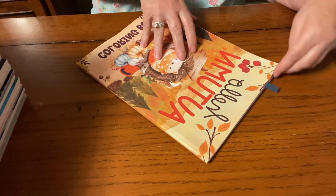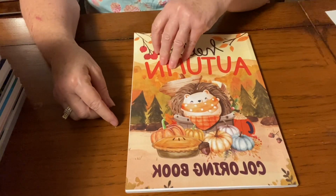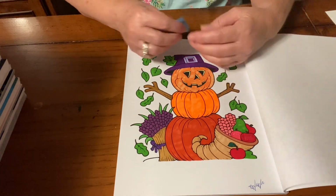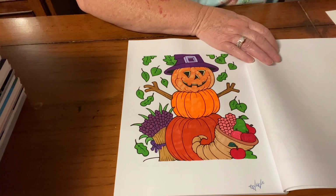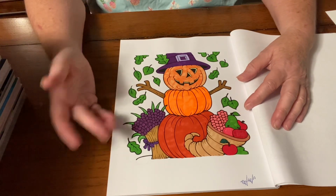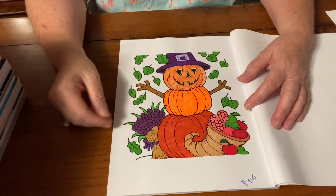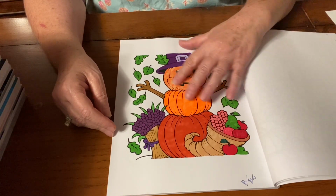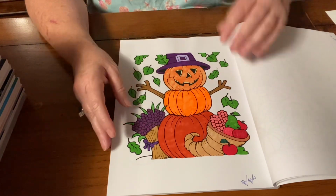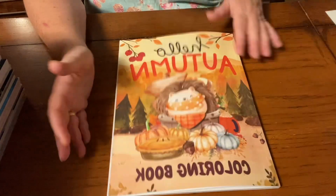This was Hello Autumn. This was gifted to me by my sweet friend Kathy, of Kathy's Favorite Things. She just sent this to me this month, maybe a week ago. So I wanted to break it open and color one out of here. And so this is the one I did. All alcohol markers, super fun, enjoyable, relaxing. It turned out okay. These alcohol markers up here on the top were starting to go dry. And when that happens, I throw them away because I don't want to stress over them. Well, there's that one, the first one in this autumn book.